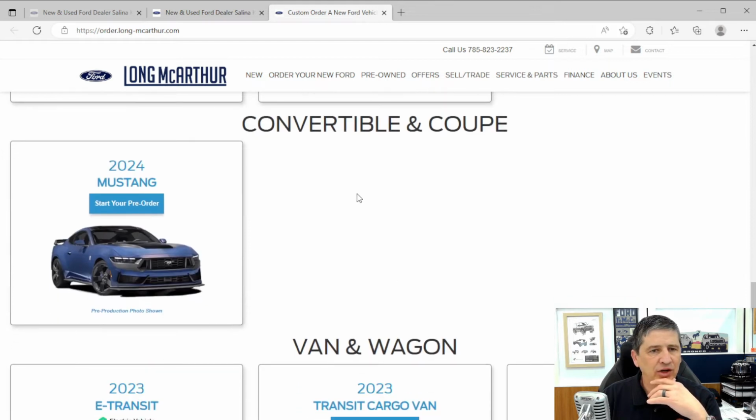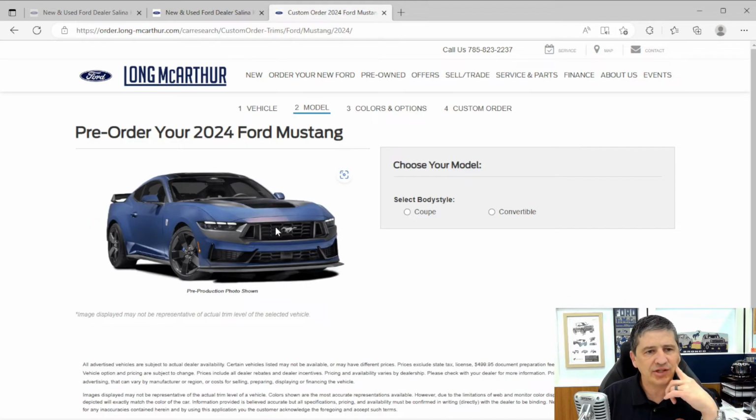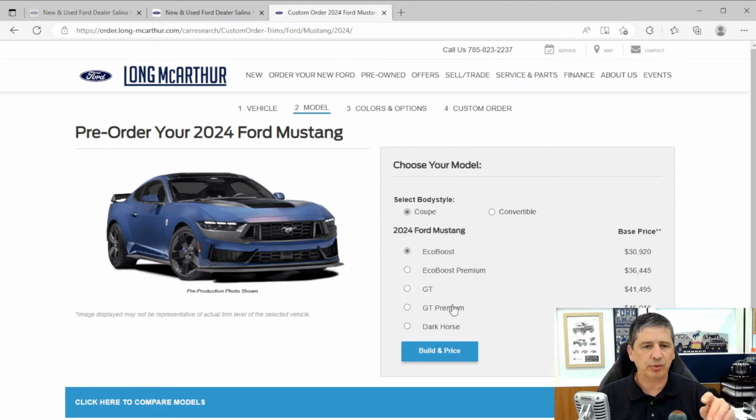It's the only one under convertibles and coupes. And the image, again, the image they just have is this one. I'll give them some stock images for GT and such later. Those I'll send over later today. But again, the GT Premium is available either the coupe or the convertible. So we can do either. So we're going to just do coupe and hit GT Premium.